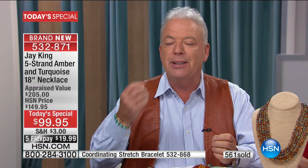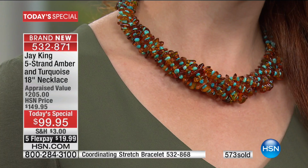That's what I'm saying. I don't know where you could even go and get this for the price that they're saying. The appraised price, it's impossible. It really is, truly. This is really the hottest deal in amber I've ever been able to do. In fact, you've never seen anything like this from me, right? You've never seen anything this big.